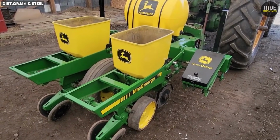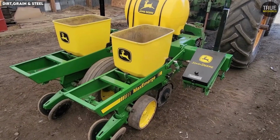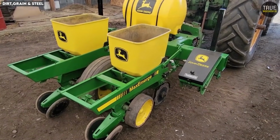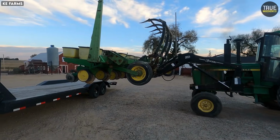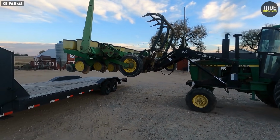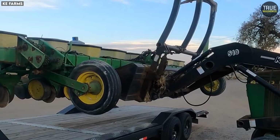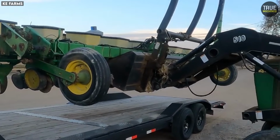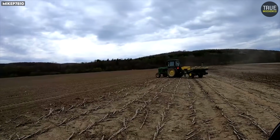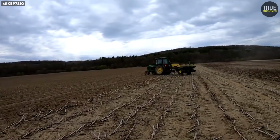Today, John Deere 7000 planters remain extremely popular working tools. Walk into any farm equipment auction and you'll likely see multiple 7000s, often generating competitive bidding. The parts availability through John Deere's legendary network means keeping these planters running is straightforward, with everything from seed discs to complete row units readily available.